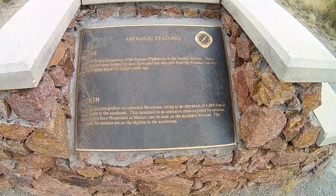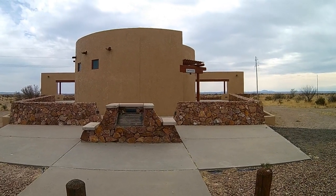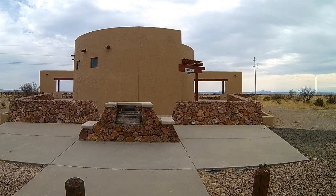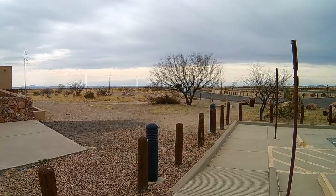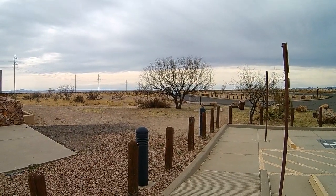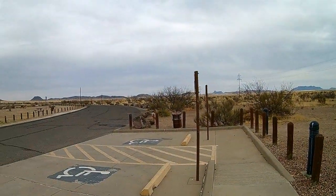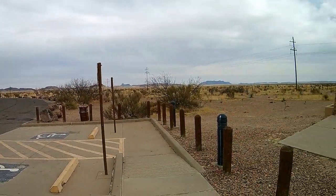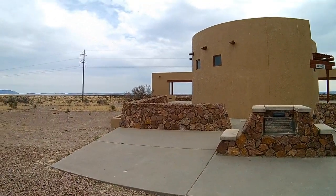Another one of the plaques talking about geologic features. Choo-choo trains. They've got quite the setup here for viewing the lights. This is just outside of Marfa, Texas. RVers tend to gather. There's a long spot over there for four or five big rigs. And there's some spots over here too. There's a little walking trail and little interesting facts on plaques all around the place.